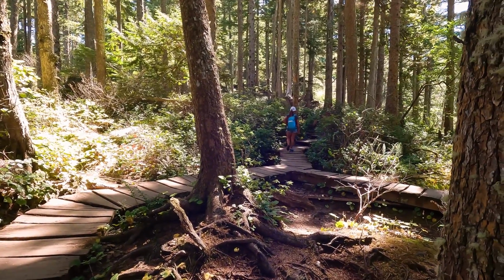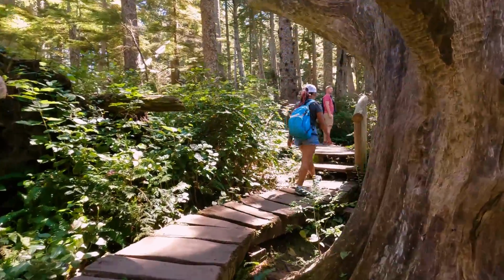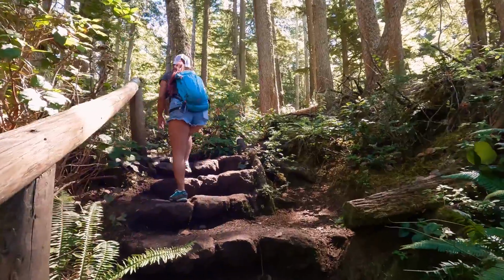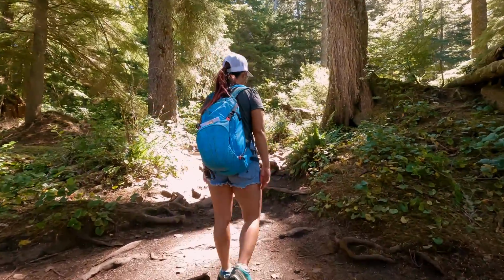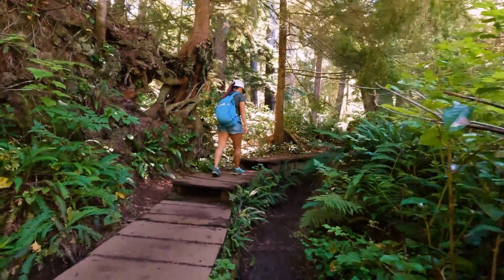You may have been enjoying all of the downhill on the way out, but now it's time to pay it back and you're going to be climbing most of the way back to the trailhead. Most of the climbing will be on stairs, and it's nothing too brutal, but it is a little bit of a leg workout.